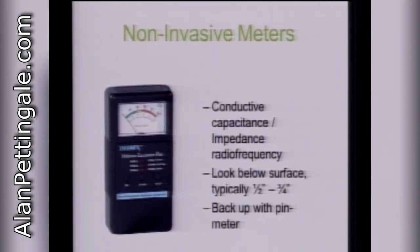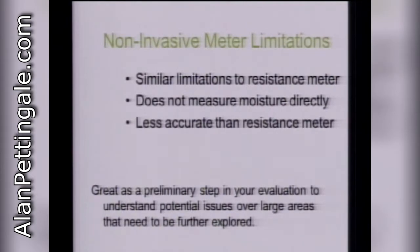Non-invasive meters. We try to get the same concept here. It's based on conduction and capacitance. What you're doing is looking below the surface, about half an inch or so. But you should really back it up with a pin meter and other methods. The limitations are similar, slightly different. It doesn't measure moisture directly, and it's somewhat less accurate than a resistance meter. And again, you get great coverage rates with one of these capacitance meters. You can just run it across the wall until you find the wet spot, and that's pretty useful.